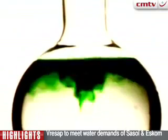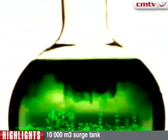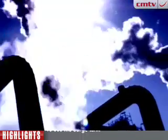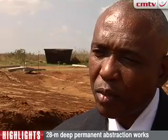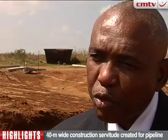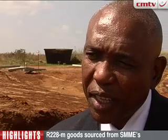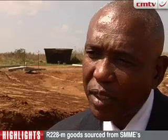Water is very important to the production of power. Water and coal are the most important ingredients of production of power. So making sure that we have an infrastructure that allows us to go through times when we've got droughts and also allows for the growth in the production of power in Mpumalanga.